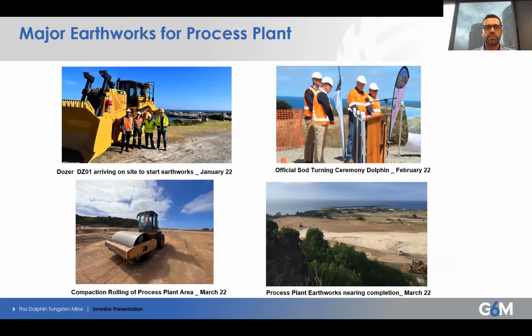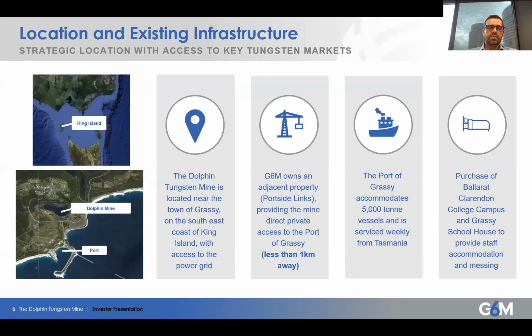Okay, just some photographs indicating our progress on site. On the top right-hand corner there's a photograph of the official sod turning ceremony, which, as I said, was a very good day for the company. On the next slide, we've got location and existing infrastructure.